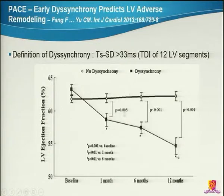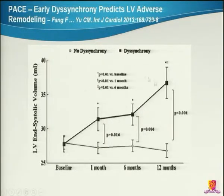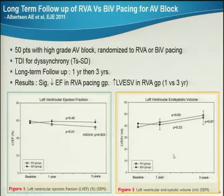Interestingly, the single most important factor that will determine which patients develop adverse remodeling is this: if patients undergoing therapy have a high level of dyssynchrony, they will have a reduction of ejection fraction. However, those patients without this pacing-induced dyssynchrony, irrespective of pacing mode, will remain at a rather preserved EF. It's also true that patients who develop dyssynchrony will have more adverse remodeling over time when compared with those without dyssynchrony.